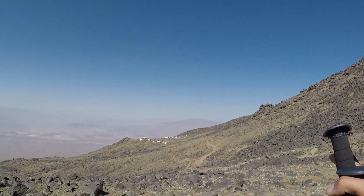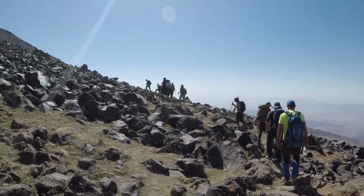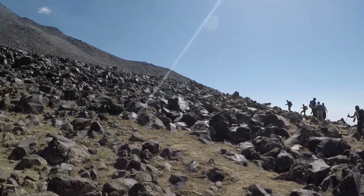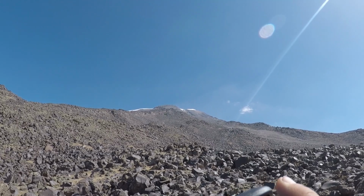This is the base camp at 3,200 meters, and we are on our way to the second base camp at 4,200 meters, which is right over there, just below the peak.